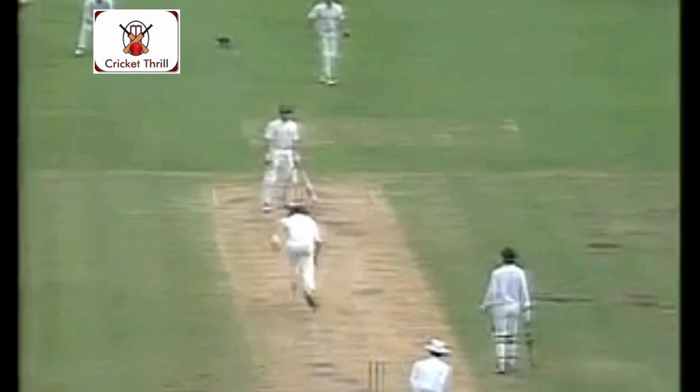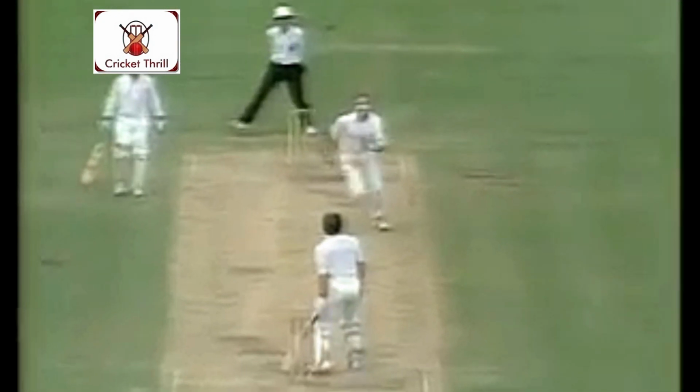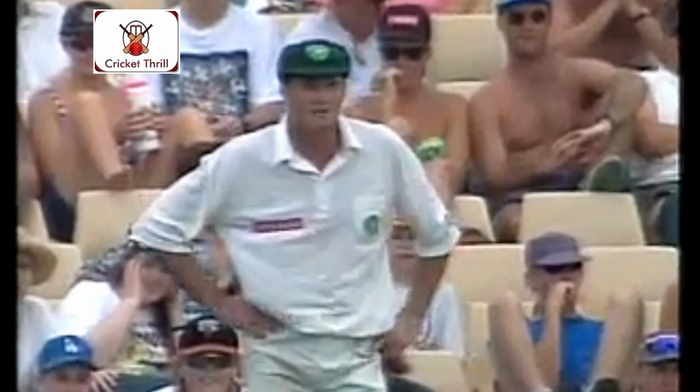There's one up in the air and it falls safely short. No bat pad, and that's the penalty you pay. He's got 2 men in the deep. Slater was caught at short leg in Melbourne off this bowler. Interesting over. 3 for 179.